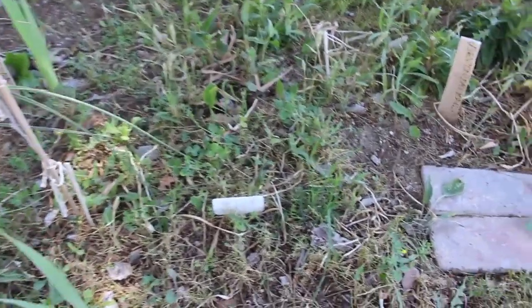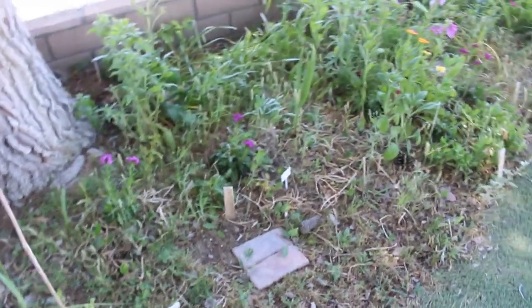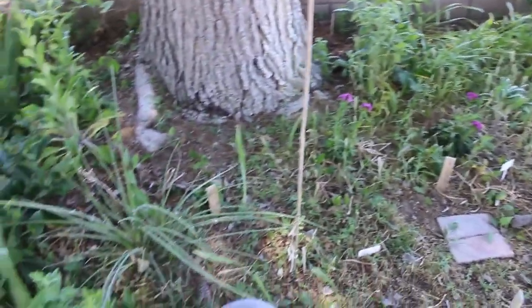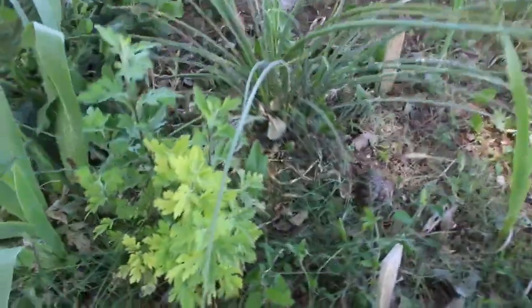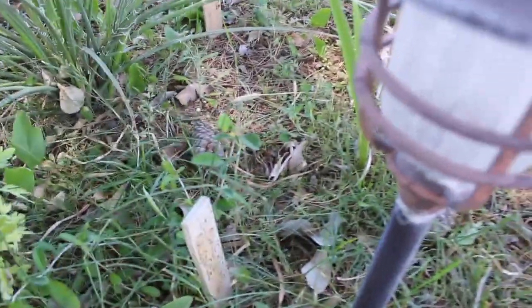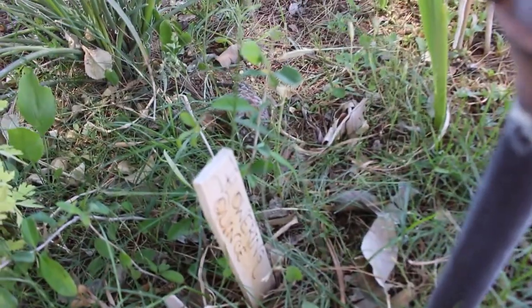Here is a Hawaiian ginger along with the gladiolas that are coming up, and this is all in the same bed when the daffodils and hyacinths and tulips are going down. All of these other perennials are now coming up because they die down with the first frost. And I have a ton of stuff in all these beds. I have this yucca here. This is a chrysanthemum in front of the yucca.